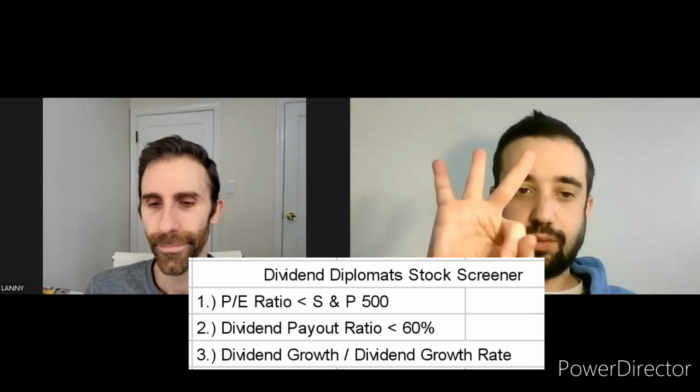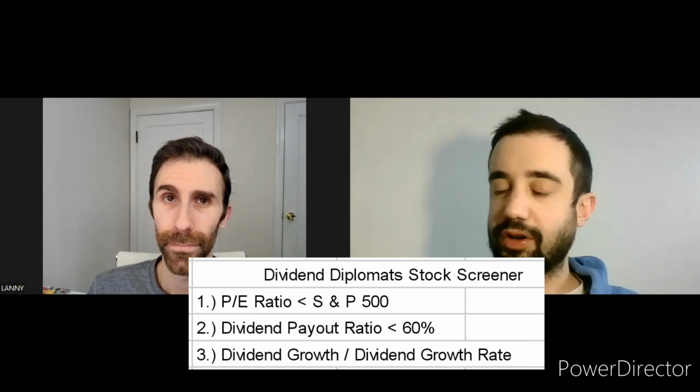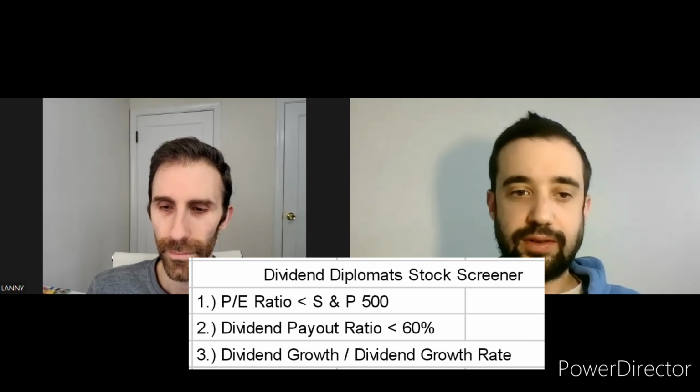And as we do with all companies, we run them through the Dividend Diplomats dividend stock screener that has 3 simple metrics and 1 bonus metric. First metric, price earnings ratio less than the S&P 500. 2, payout ratio less than 60%, although we do think that the perfect payout ratio is between 40% to 60%. 3, history of increasing dividends, where we look at the 5-year average dividend growth rate and how many years in a row a company has increased its dividend. And last, but definitely not least, that bonus metric, the dividend yield.